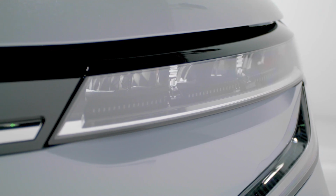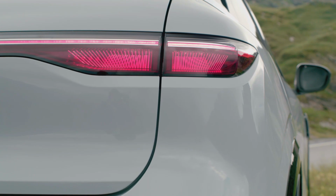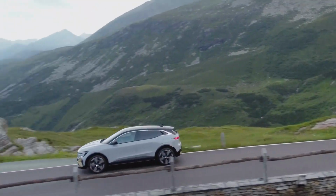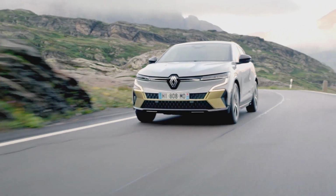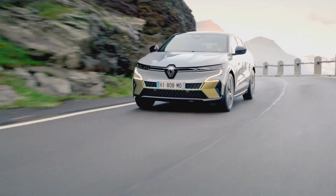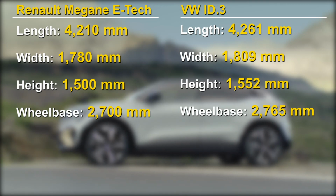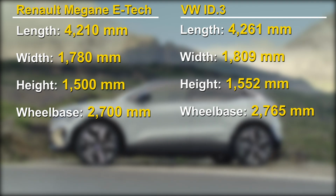Like the ID.3, the E-Tech also has a welcome signature pattern with its lights. In the rear, there's a continuous light bar with the large Renault logo in the middle. The E-Tech can also be had in a two-tone color combination with a third accent color. With its boxy proportions, it delivers a slightly less efficient drag coefficient of 0.29. While the short, stocky proportions of the E-Tech might make it seem like a bigger car than the ID.3, they are remarkably close when you look at the exterior dimensions.